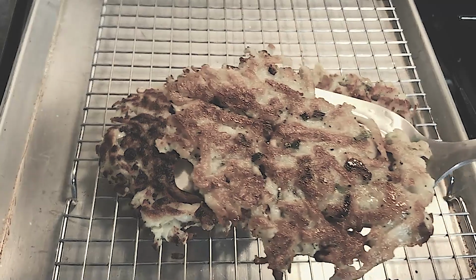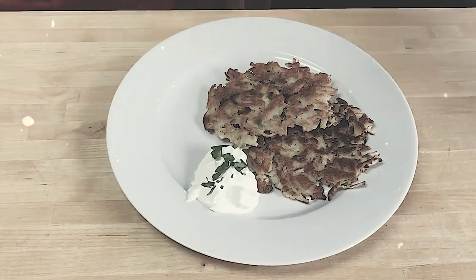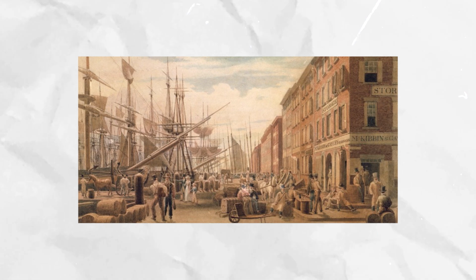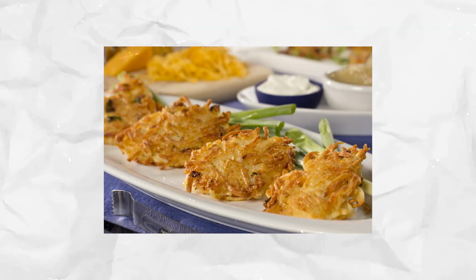Crisp at the edges, tender in the middle, and kissed with just enough salt, they transformed the humblest of ingredients into a dish that felt almost like a celebration. The roots of potato pancakes stretch back centuries, brought to America by Eastern European immigrants who had long known how to stretch a sack of spuds through long winters. But during the Great Depression, this old-world peasant dish became a near-universal staple, gracing the tables of city tenements, prairie farmhouses, and Appalachian cabins alike.